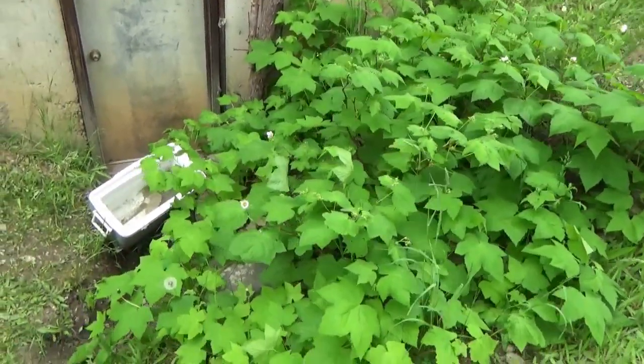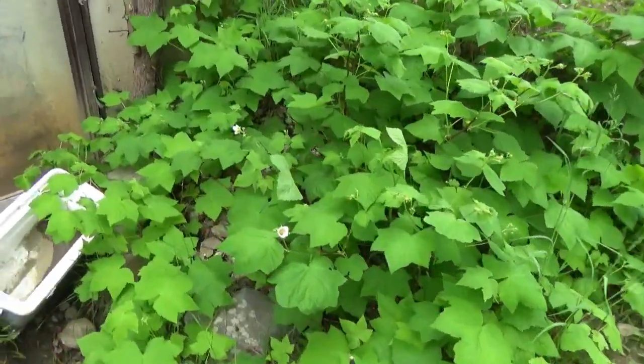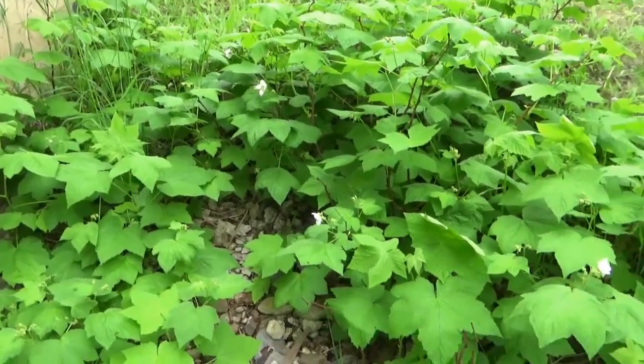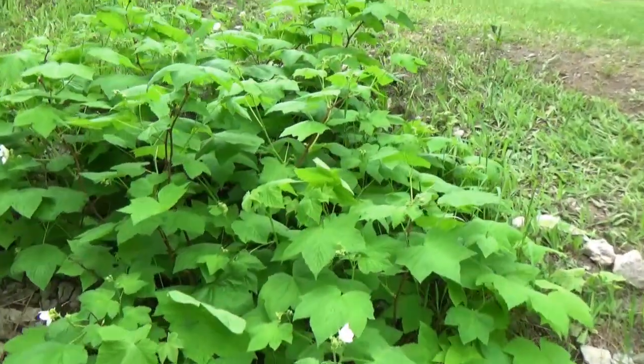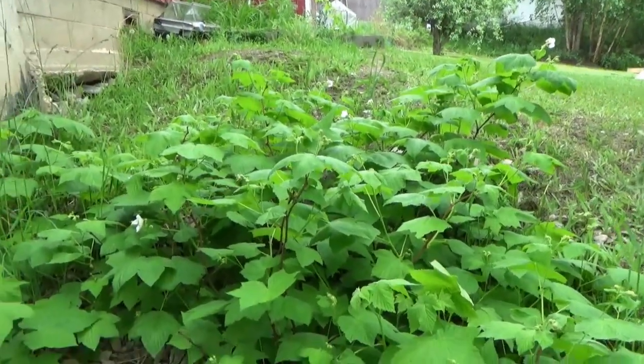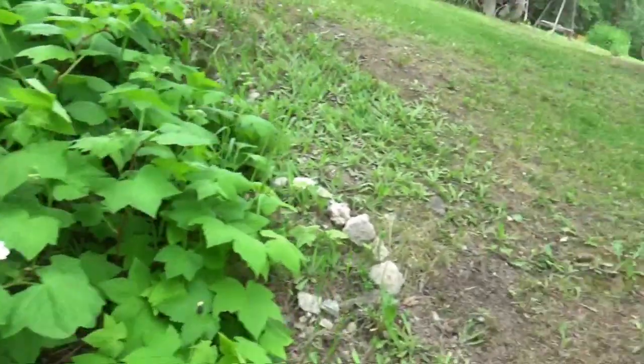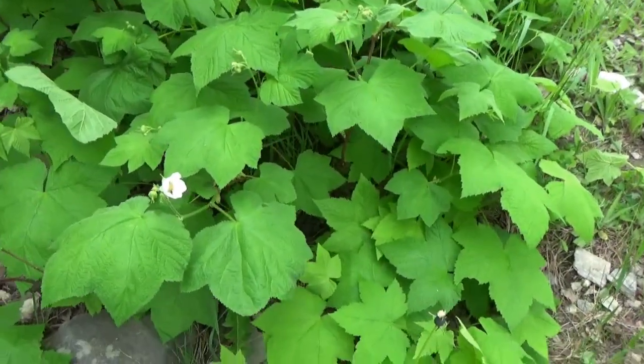Like, I cleaned up a lot of the garbage and stuff that was just around in here. There's a lot of rocks, but they're doing fine with that now. And I've even been watering them sometimes as a gesture, like, we want you here, please do well and give us berries. I love thimbleberries. I've always loved to eat thimbleberries.